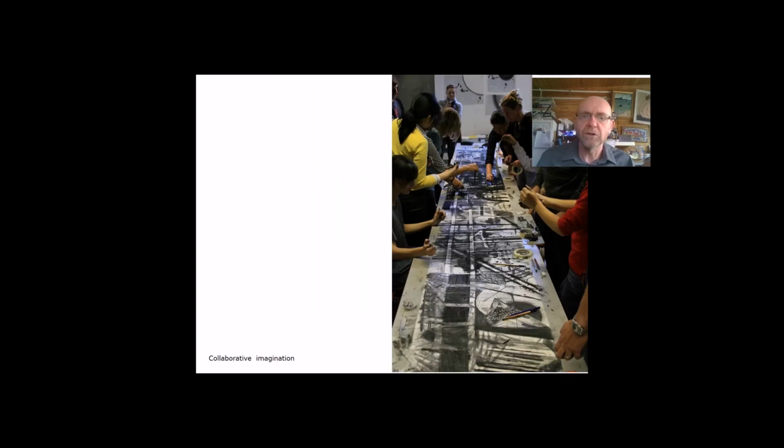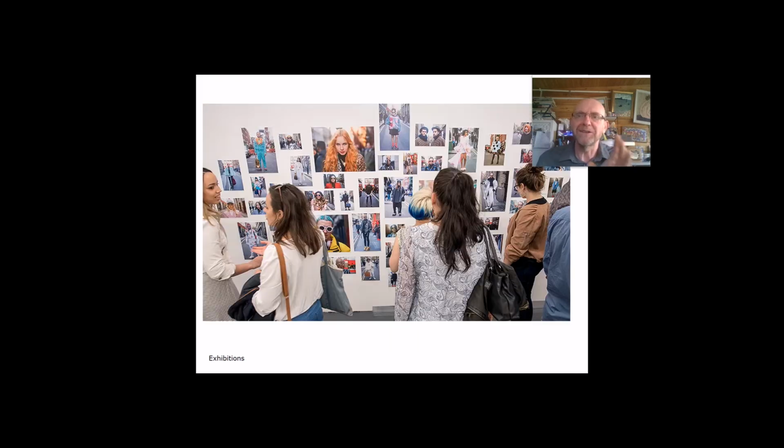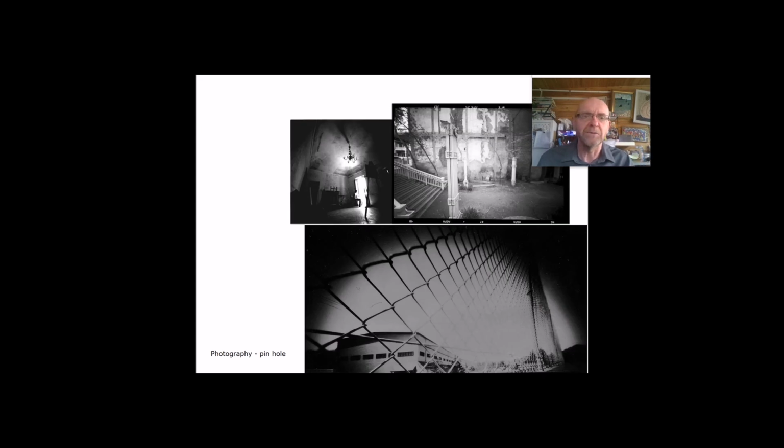Have you worked at school and college so far on collaborative projects where you've had to imagine something together? Have you had to negotiate whose piece went where, worked in a sort of shared creative process? Interesting to see that. Have you exhibited at all and put work up on the walls? We'd like to see images of that. So it's not just about the work, but the context in which it's shown.